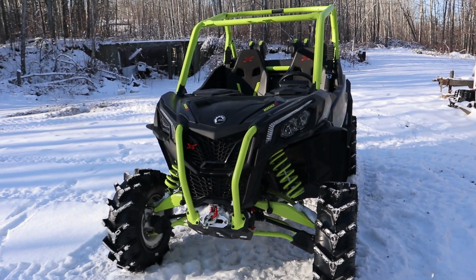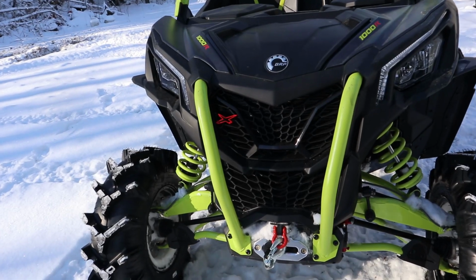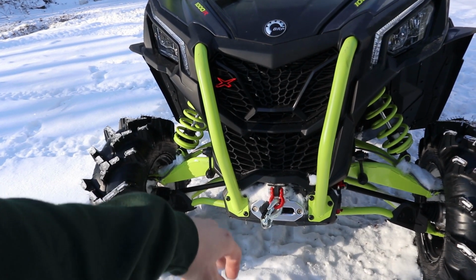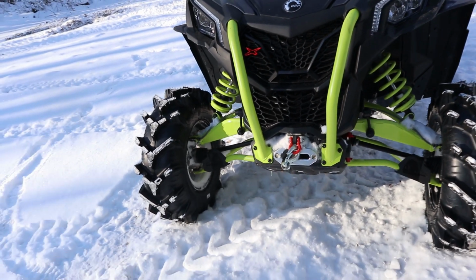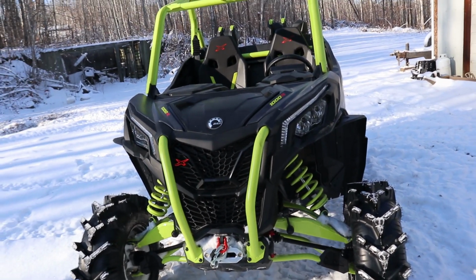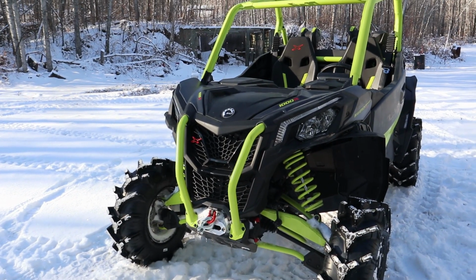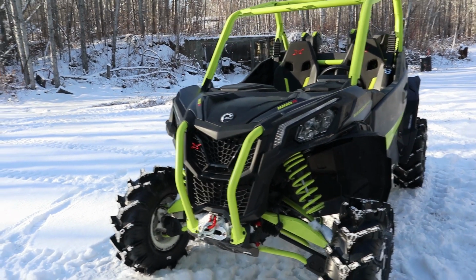Okay, so we're gonna start at the front here. I believe this has a 4,000 pound winch on it. They do come with synthetic winch cable. That's a big bonus. Of course, this is an XMR, so it's got the lime green, or I believe this is either lime green or sunburst yellow is what they call it.